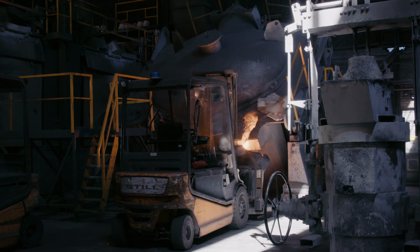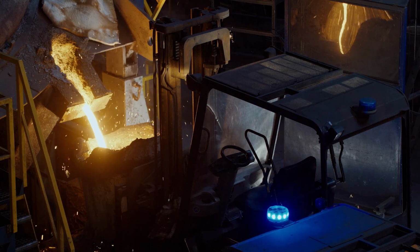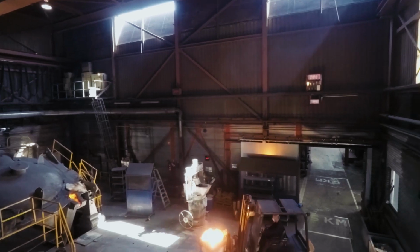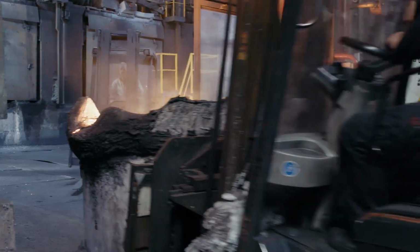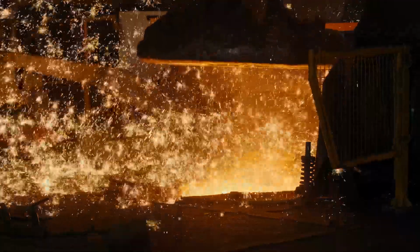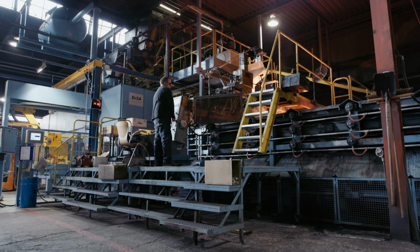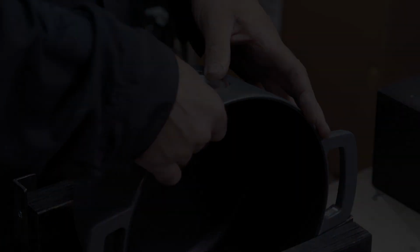After 90 minutes, the bubbling cast iron flows down a channel to the bottom of the two-story furnace and collects in a large crucible. A forklift moves the molten iron to its casting session. Bicycles have been stripped and smelted, bringing them one step closer on their journey from the street to the stovetop. The molten iron is cast, coated, and assembled into high-end cookware.